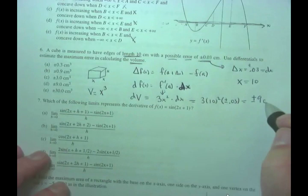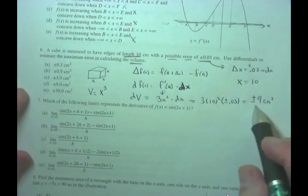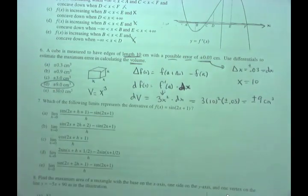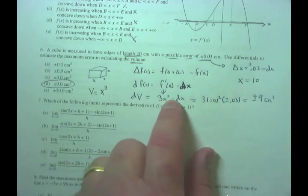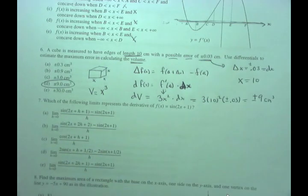This is change in volume. So in volume, this length is measured in centimeters. So this will be centimeters cubed. So the answer is going to be D. Does that make sense? Did I lose you anywhere? Do you remember your differential form? It's the derivative of your function times dx. And remember, dx and delta x, the change in x, approximately the same thing. So you're going to substitute that number in.